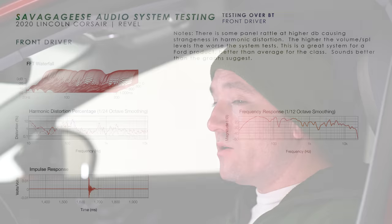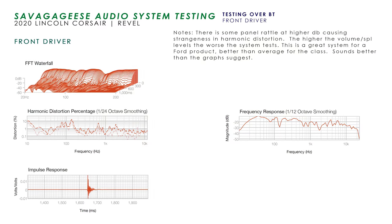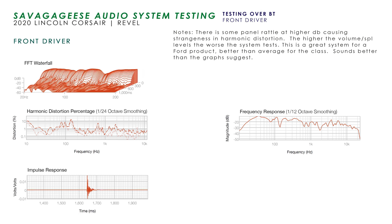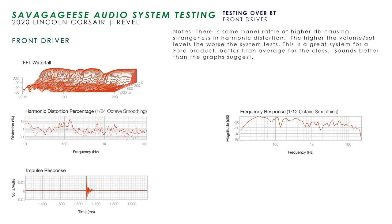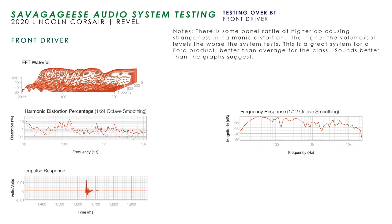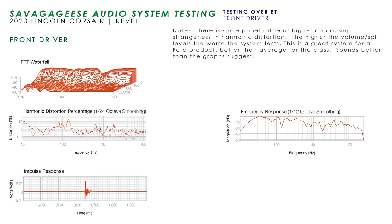This sound system, just right out of the box, if you leave everything flat, you turn off surround mode, if you use Android Auto or Apple CarPlay, it sounds good. If you use Bluetooth, it still sounds pretty good. And it's a little bass heavy, but on average, it's much better than most systems out there. If you tweak the bass down a little bit and move the treble up a little bit, you get a little more brightness out of it.